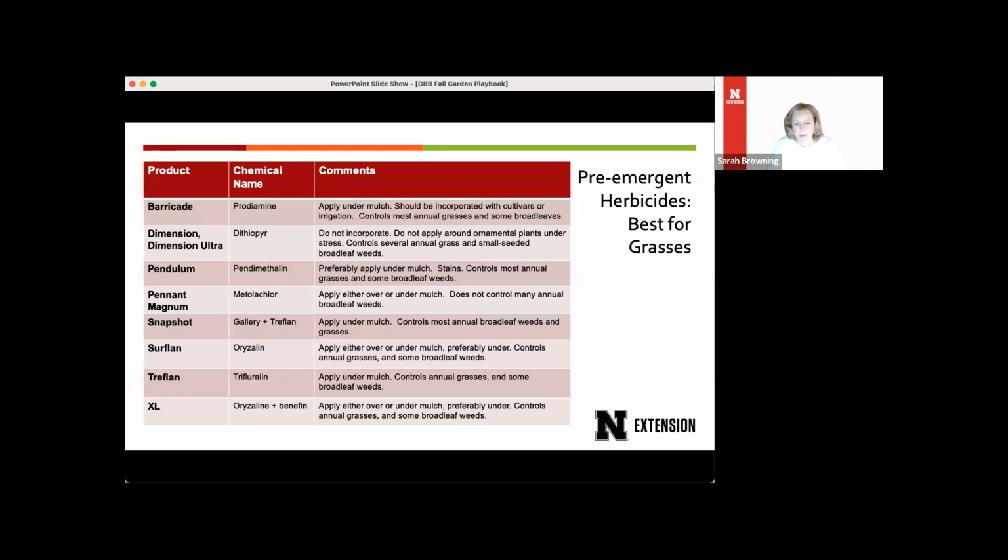And usually on the turf bag, it's going to say Barricade as the common name for this chemical. So you can look for that. 2 really common pre-emergents that we see in a lot of lawn care products are dithiopyr and pendimethalin. Dithiopyr goes under the common name of Dimension. Pendimethalin is usually called Pendulum. So those are also two very common products. And both of these have that 8-week residual period primarily.